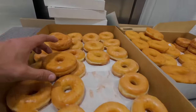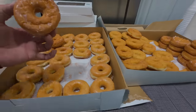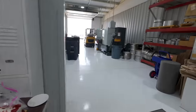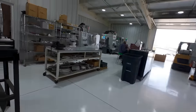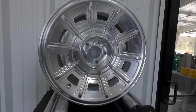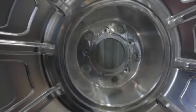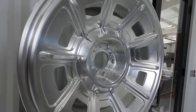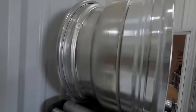All right, dude, we're gonna get some donuts here. Don't mind if I do. From Publix. Here's their machine shop. These are the wheels that are on that Corvette there. You can see all the machine work they do. It's awesome.